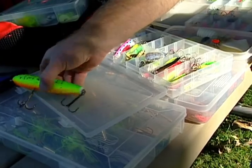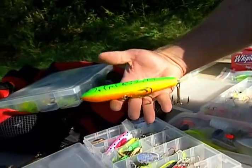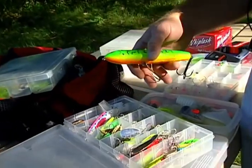A real specialty bait that I like to bring up for sunset when pike go on a topwater bite is a huge walking bait. This is a Poe's Giant Jackpot, Zara Spooks. Also excellent, very exciting baits to fish for pike topwater.